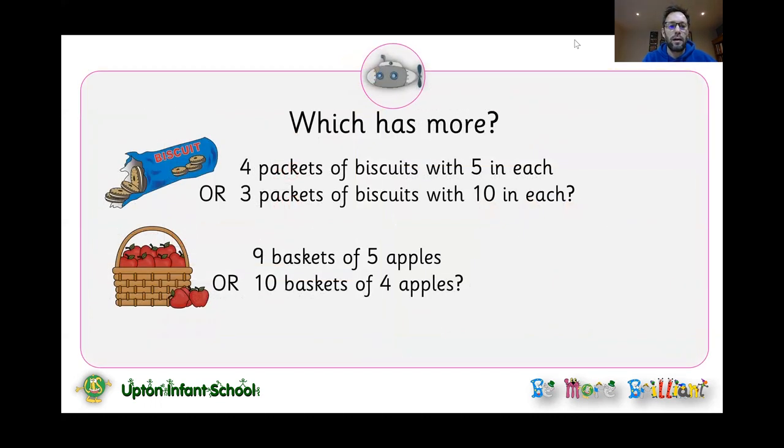And then on to the last challenge, which has more? 4 packets of biscuits with 5 in, or 3 packets of biscuits with 10 in. So we need to work out each one. So 4 lots of 5 is 20. There are 20 biscuits there, and 3 lots of 10 is 30. So 3 packets with 10 in is more than 4 packets with 5 in.